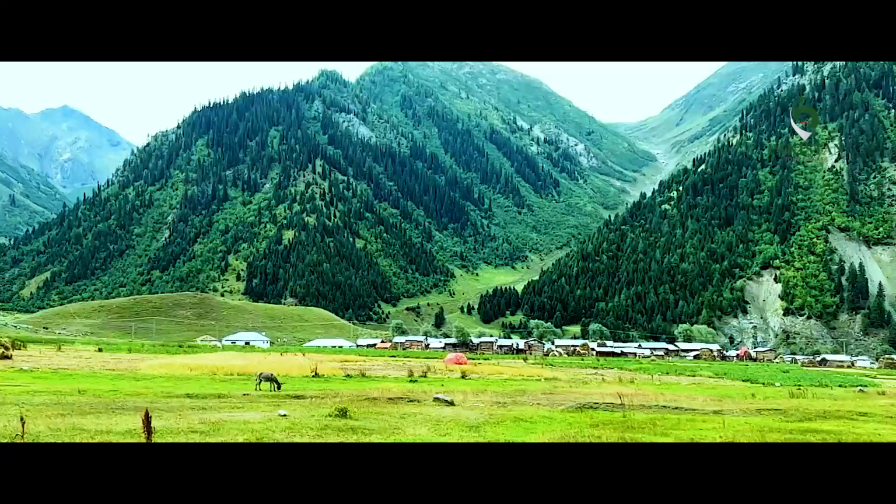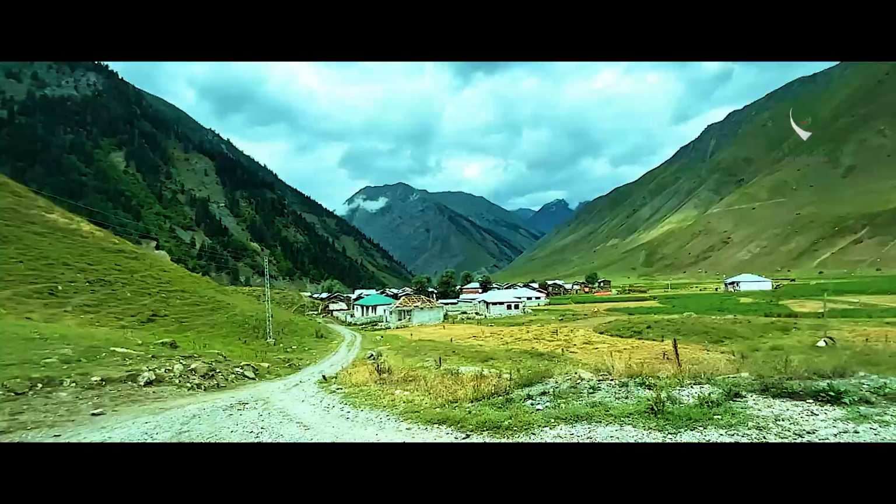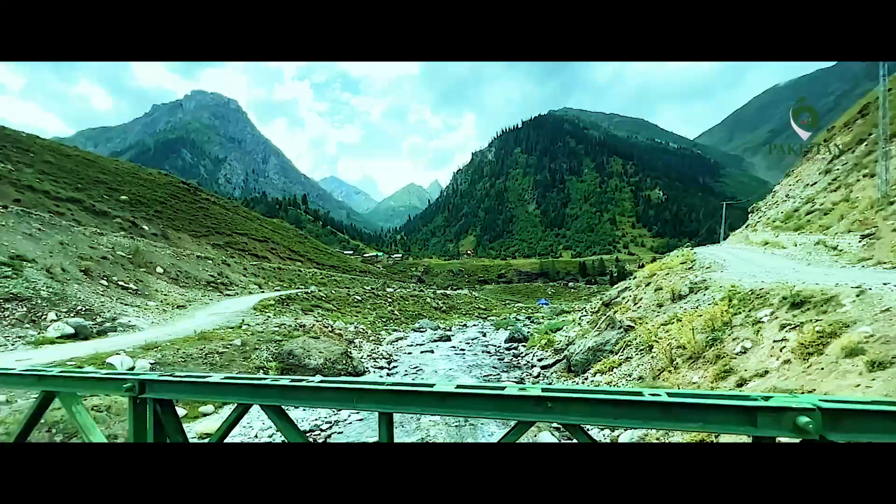The beautiful area of Minimarg still maintains the old traditions. The lifestyle and architecture here in this modern age gives you a glimpse of different pages of history.